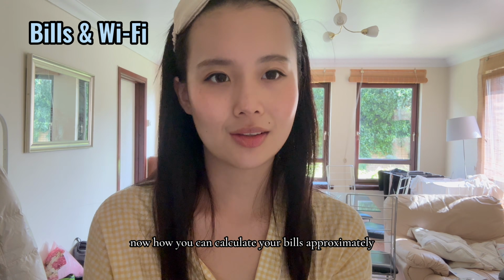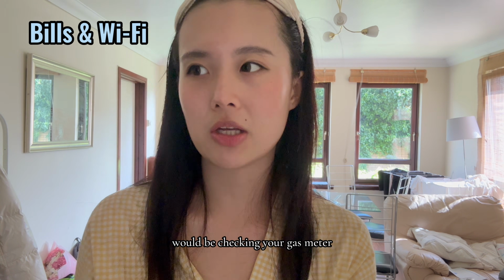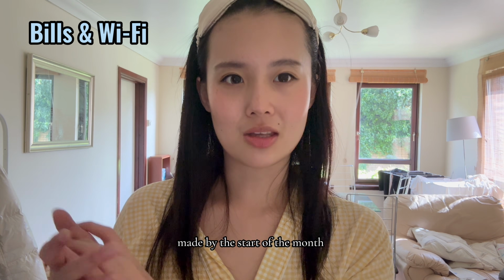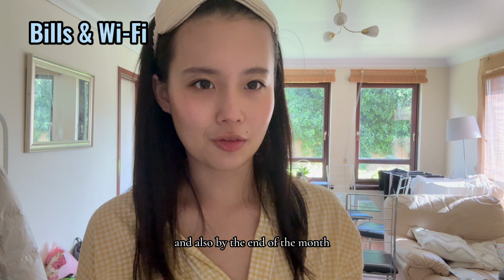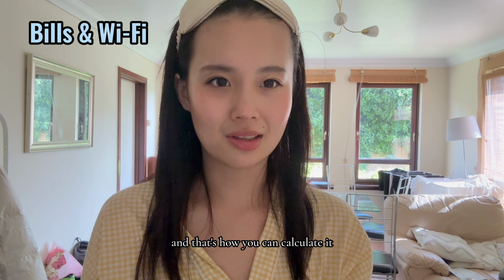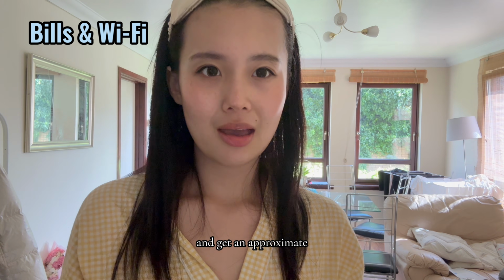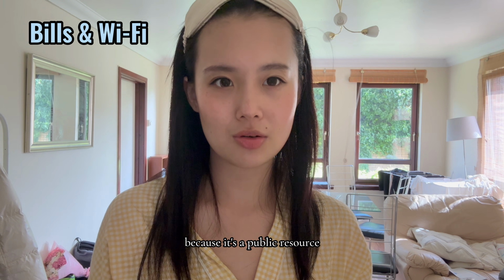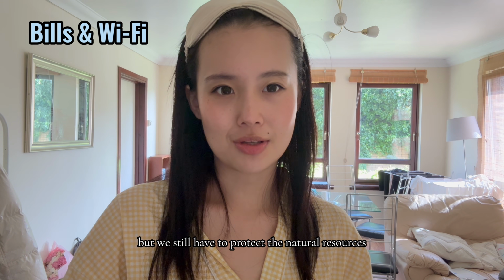Now, how you can calculate your bills approximately would be checking your gas meter and your electricity reading meter at the start of the month and also at the end of the month. You take the difference and then you multiply by the unit price, and that's how you can calculate it and get an approximate. And in Scotland, we actually don't pay for our water bills because it's a public resource, but we still have to protect the natural resources.